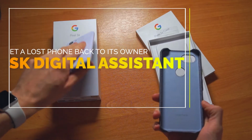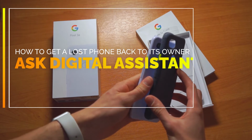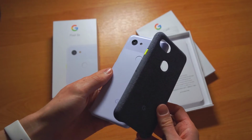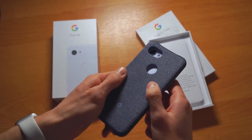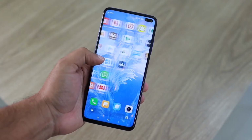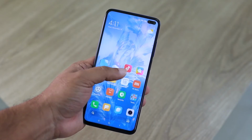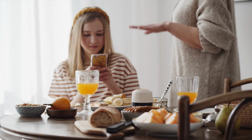Ask a digital assistant. By default, both iOS and Android have direct access to the digital assistant, Siri and Google Assistant, respectively, from the lock screen unless the phone owner has disabled this feature. To launch the assistant on an iPhone that does not have a home button, press and hold the power button. For iPhones with a home button, usually older models, press and hold the home button instead. On Android, swipe up from the bottom corner of the lock screen.